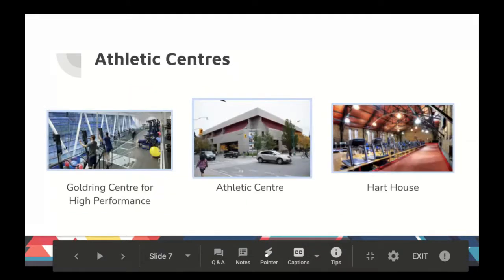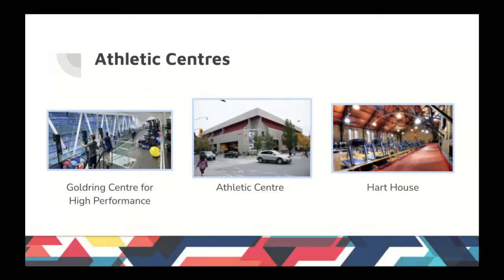So as for athletic centers, we have 3 at the University of Toronto. We have the Goldring Centre for High Performance. We have the Athletic Centre, which I believe is the closest to the Bissell building. And we have Hart House. They're all located in different areas of the campus, so it's really good depending on where you are at the time. Athletic Centre, I believe, is the closest one. I believe it's on Spadina and Harvard. So it's a short walk from the Bissell building.